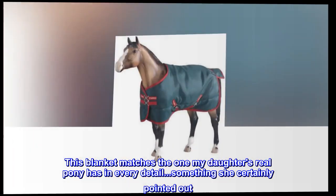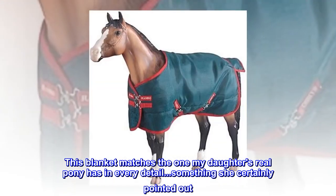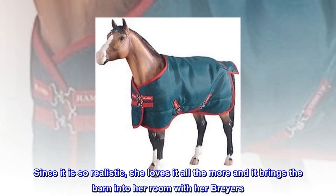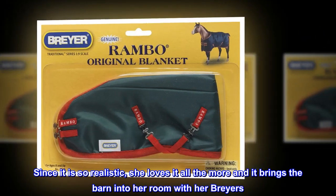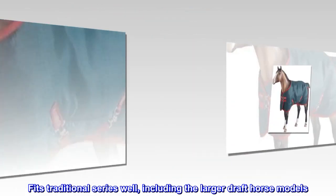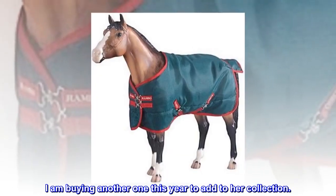This blanket matches the one my daughter's real pony has in every detail, something she certainly pointed out. Since it is so realistic, she loves it all the more and it brings the barn into her room with her Breyers. Fits traditional series well, including the larger draft horse models. I am buying another one this year to add to her collection.